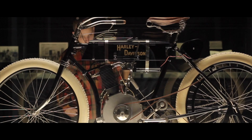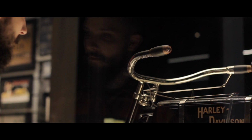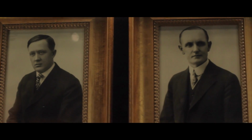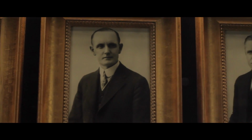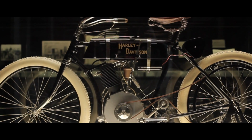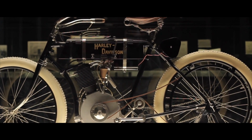I remember walking into the Harley Museum for the first time and catching their display that really showed off where it all started for them and what the founders started with in their little 10x15 shop, what they must have gone through just to get that first bike done, what that feeling must have been like, hopping on that bike and riding it for the first time.